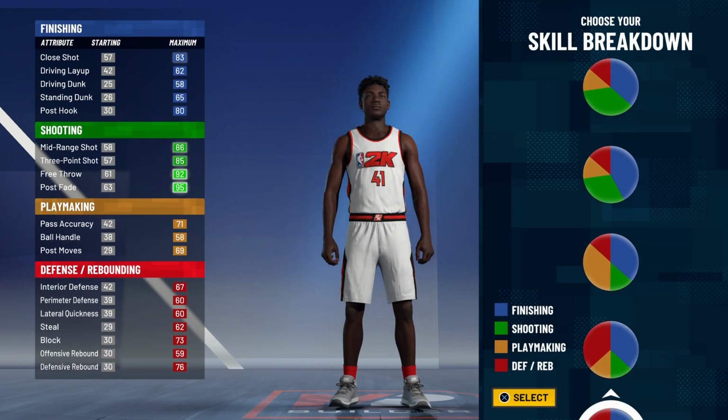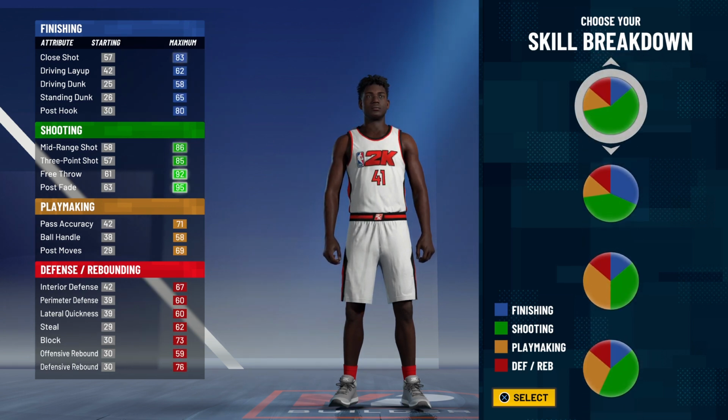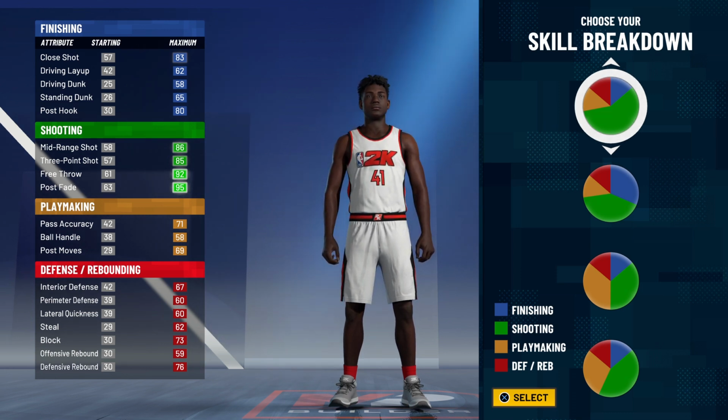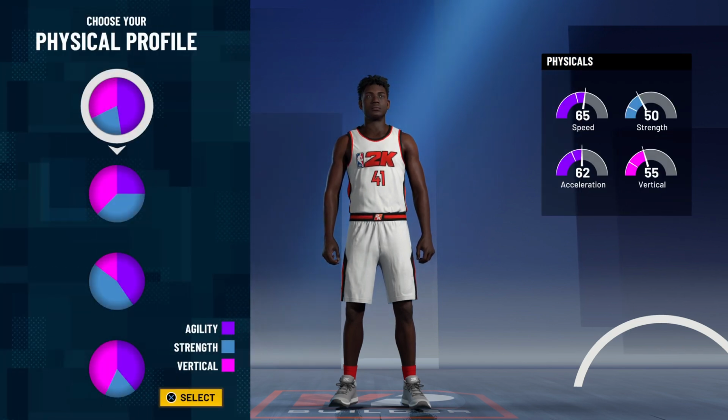Now for the skill breakdown, it's quite simple what we're going to do here. We're going to go with the all green skill breakdown pie chart. This will allow you to shoot the absolute lights out. This will give you the best shooting attributes possible in the game, so definitely go with the all green pie chart one. You guys see you get that 86 mid-range, 85 3-point, all that good stuff, so we're going to go with that one.